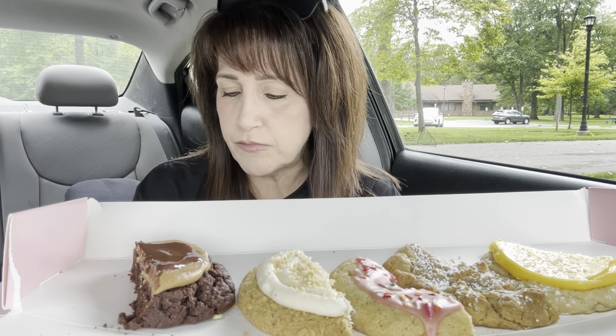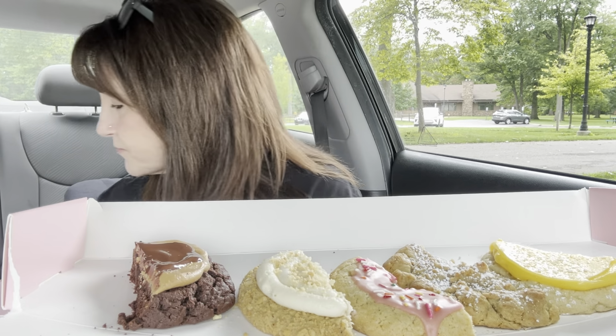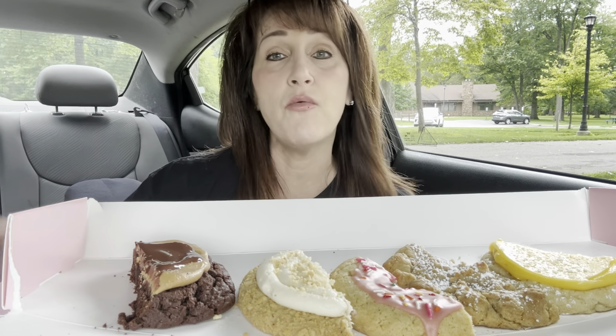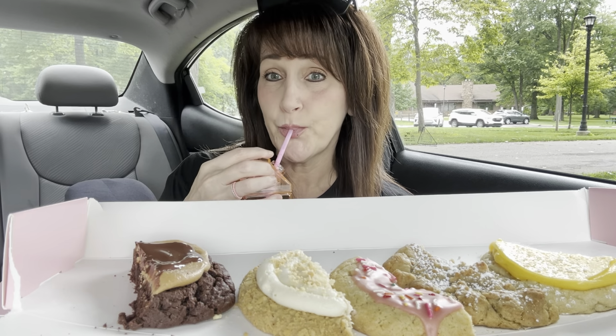That was so good. Cheers. I don't care if I dropped it. I'm sorry. That's not going to waste. I will eat it. If I would have dropped that on the ground, I probably would have picked it up and eaten it. I don't care.